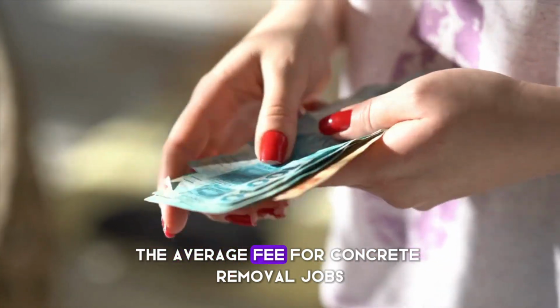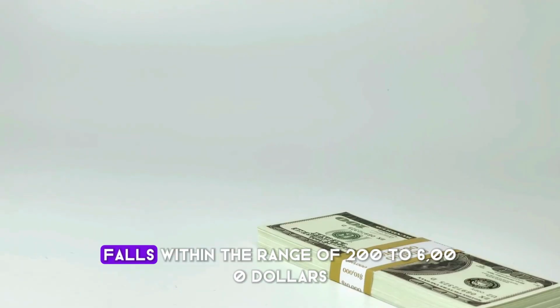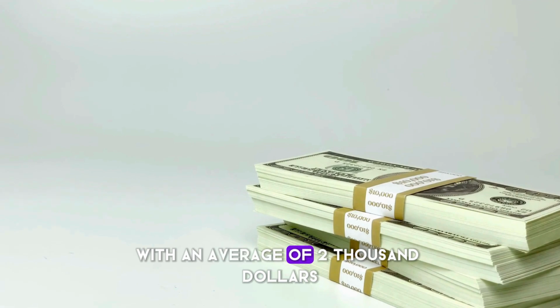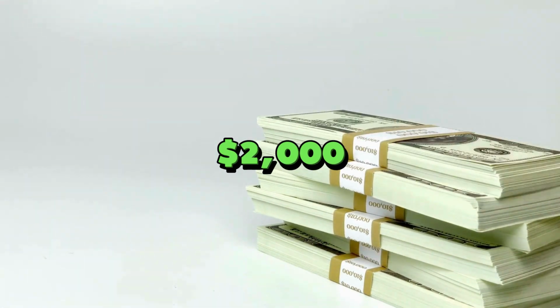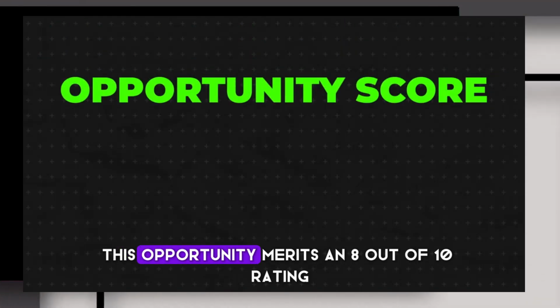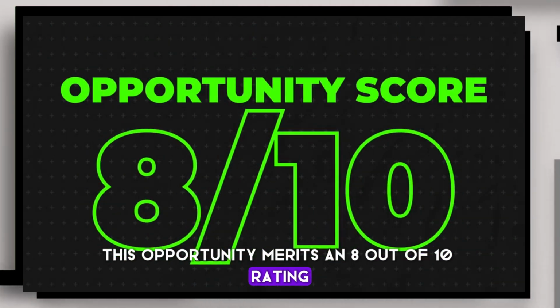The average fee for concrete removal jobs falls within the range of $200 to $6,000, with an average of $2,000. Given the demand for such services, this opportunity merits an 8 out of 10 rating.